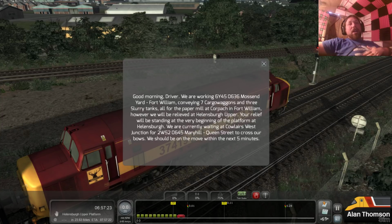Right, to get into the scenario, let's get going. Good morning, driver. We're working 6 Yankee 45, the 0636 Mossend Yard, Fort William, conveying 7 cargo wagons and 3 slurry tanks, all for the paper mill at Corpach in Fort William. However, we relieved at Helensburgh Upper. Your relief will be standing at the very beginning of the platform at Helensburgh. Currently waiting Cowlairs West Junction, 2 Whiskey 52, 06:45 Mill Hill, Queen Street to cross our bows. We should be moving in the next 5 minutes.